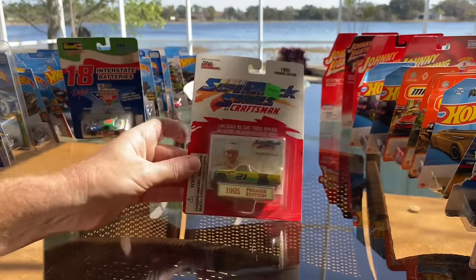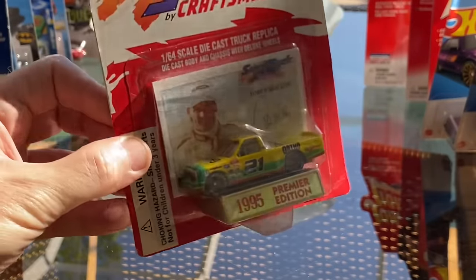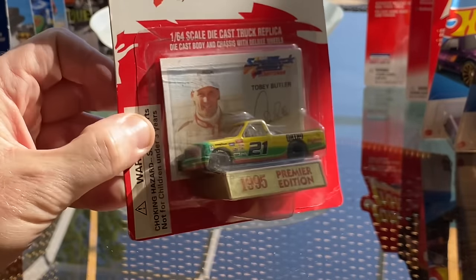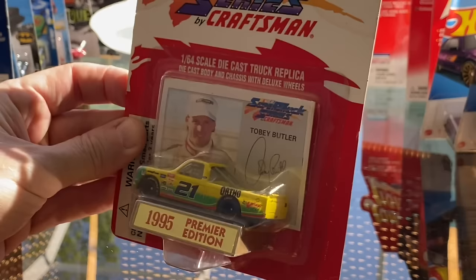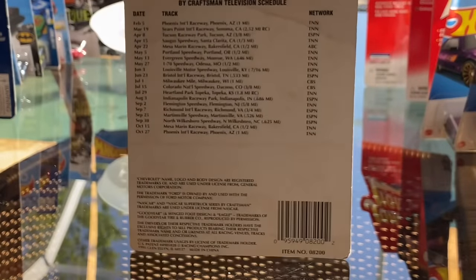And always got to pick up a truck when I see one. Terry Labonte? Butler. 21 Ortho truck. That is neat. Racing Champions. In the back of there. There you go.